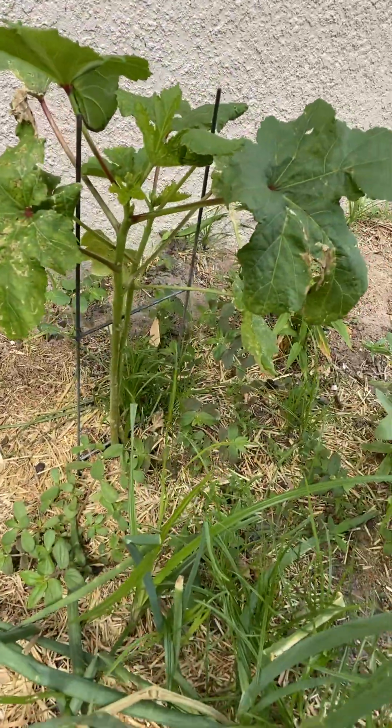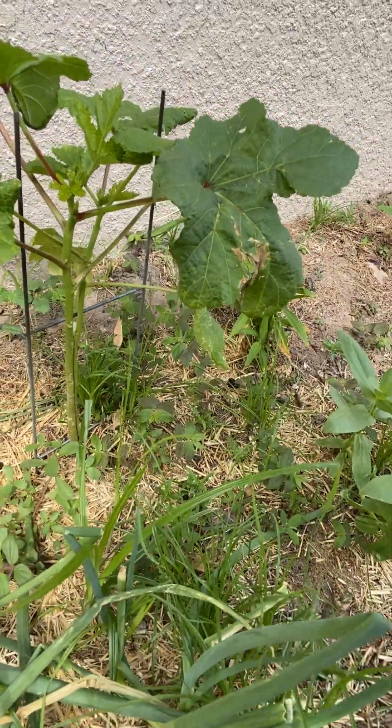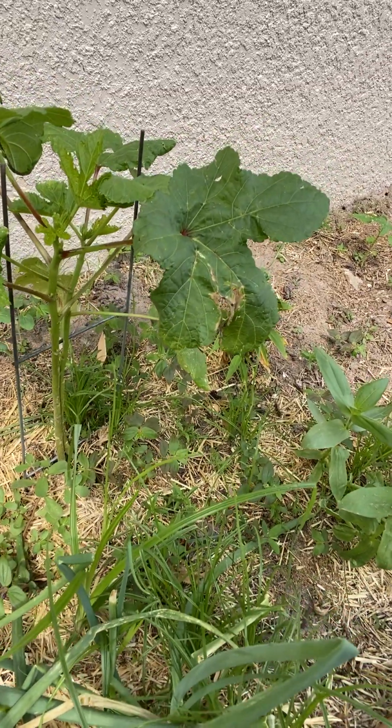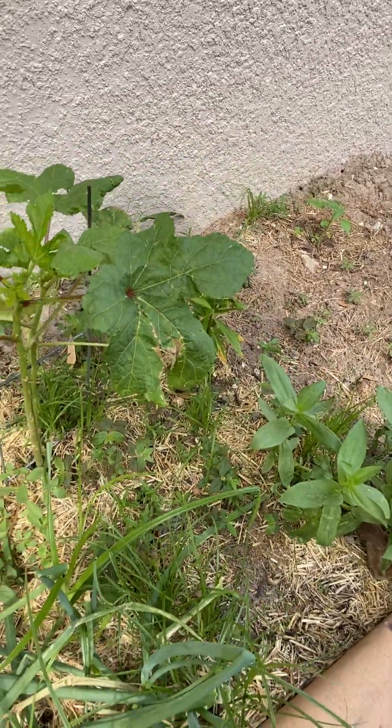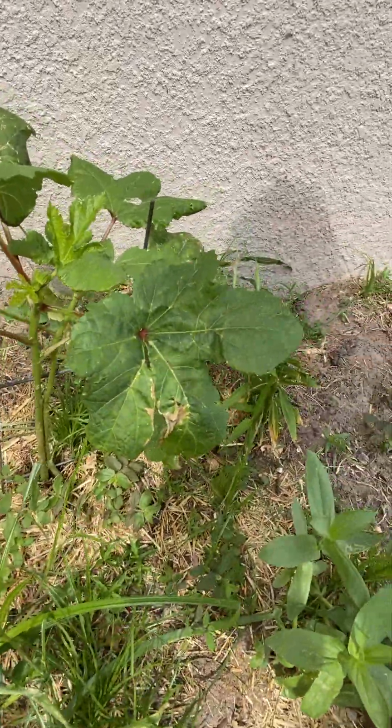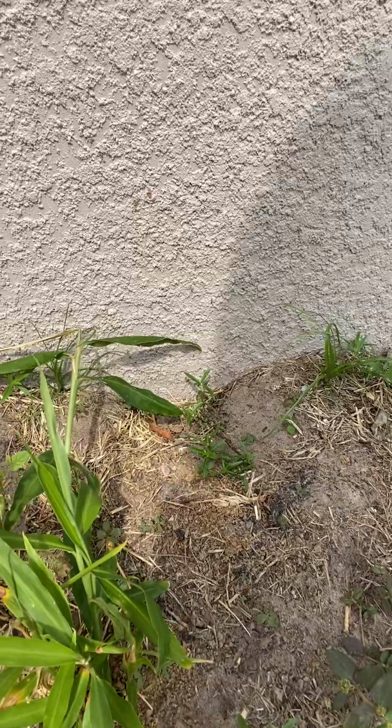Got some rogue stuff in here. This scallion is doing good. Despite all things, it did get busted up pretty bad during the storm. So we'll come out and cut some of this and just cook it, and then I'll drop some more seeds or something down there. And this is our ginger. It got beat up bad.